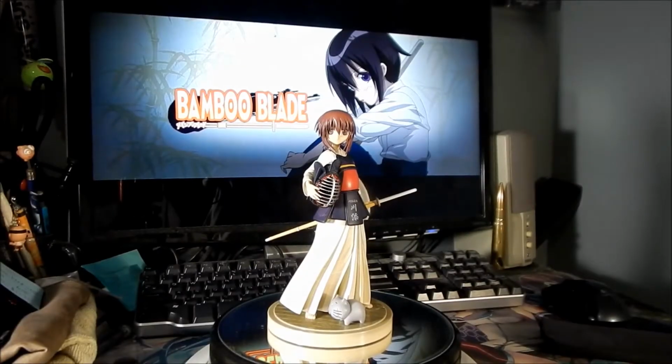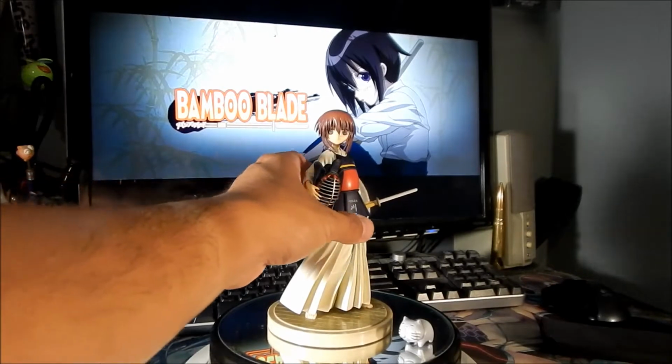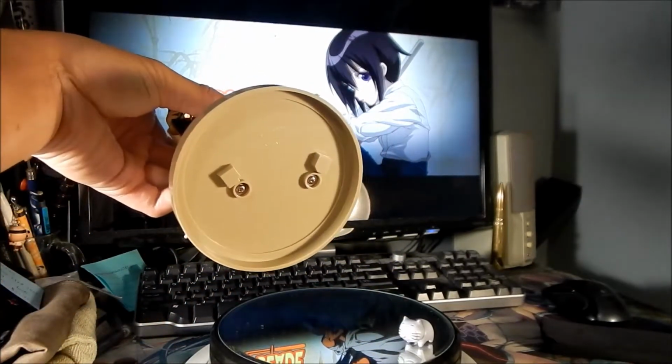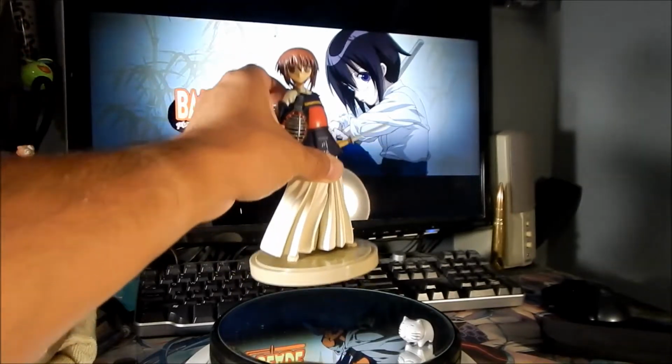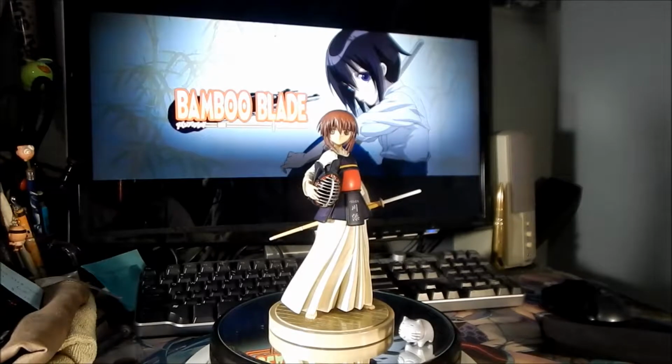Okay, there she is, Tamaki from Bamboo Blade. Alright, so let's go over this figure. It comes in 3 parts. It comes with the figure itself. She's already on the base. Interesting thing about the base is she's been screwed onto the base. See, it's something you don't see nowadays. And it's a hefty figure. It's pretty heavy. I actually do like the base too.